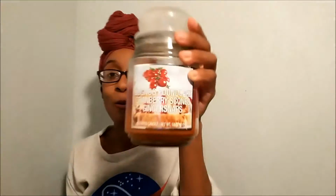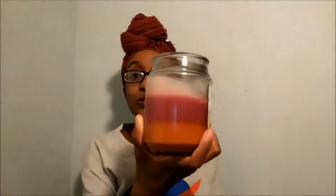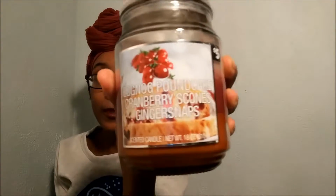This candle, I got it from the dollar store, actually, when they were selling Christmas stuff. So good. I still have it. I know it's like a lot left. It's probably like 2 rows left of it. And it's called Eggnog, Pound Cake, Cranberry Scones, and Ginger Snaps. And it only cost me $5. And this was like the last one they had.